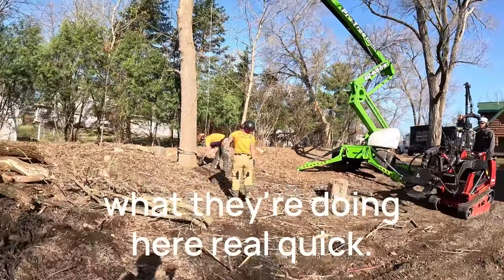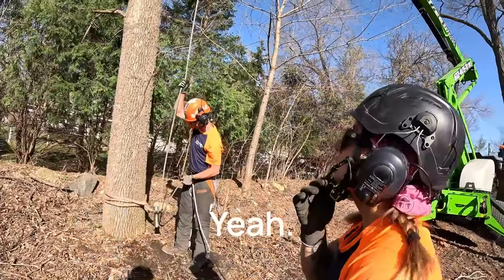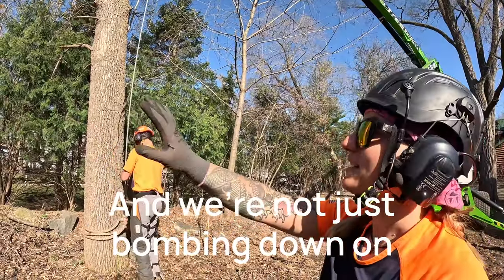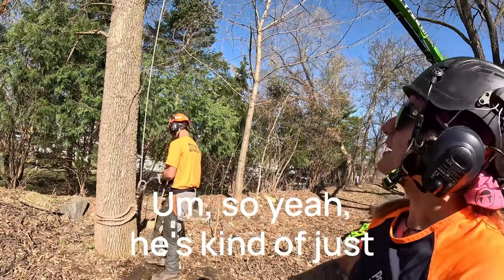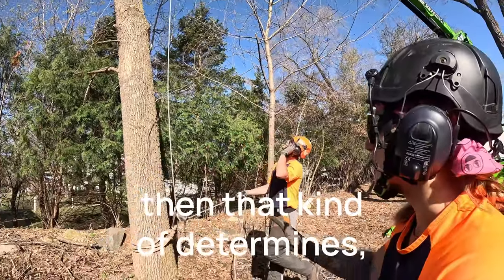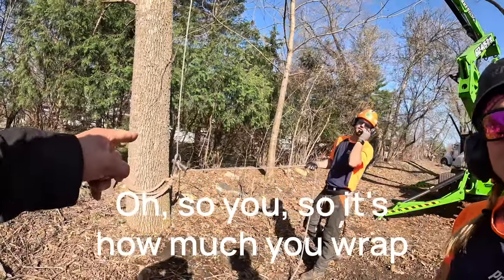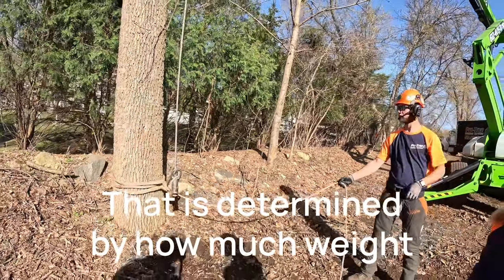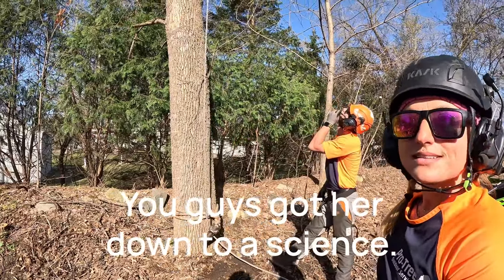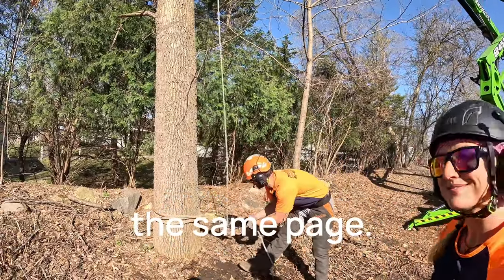So let's take a closer look at what they're doing here real quick. Hey, can you walk me through what you're doing here? Yeah, so basically he's rigging down pieces so that it's controlled. Okay. And we're not just bombing down on the arborvitaes. He's communicating to us through the comms, telling us how much weight, and that determines how many wraps for friction. Oh, so how much you wrap is determined by how much weight he's estimating. Yep, so there's no guesswork to this. You guys got it down to a science. Yeah, it's really nice we have the communication so that we can be on the same page.